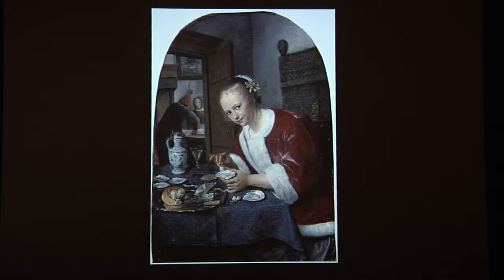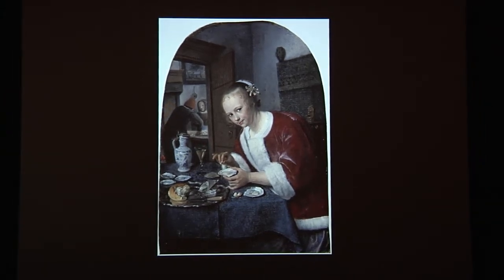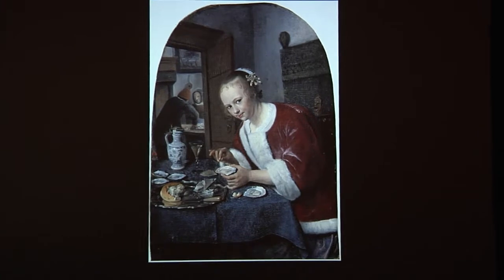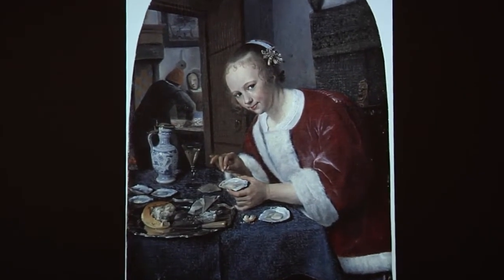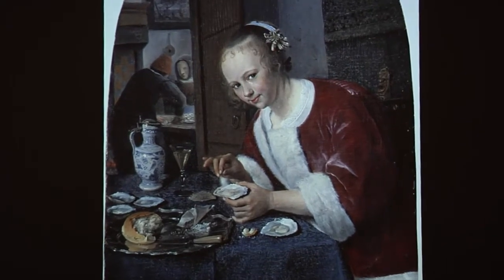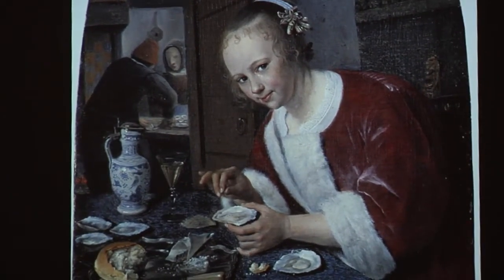In this small painting by Jan Steen, his smallest ever, the message is less obvious. An attractive young girl sprinkles salt on an oyster, which she seems to offer to us with a sweet smile. Again, the oyster is understood to be an aphrodisiac. And Jacob Cats, the popular author whom I already introduced to you, called oysters love potions, minnekruiden in Dutch.